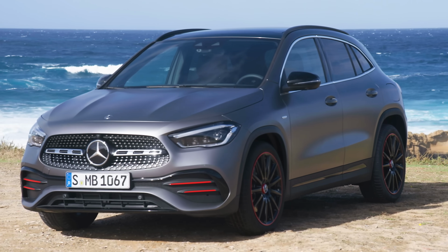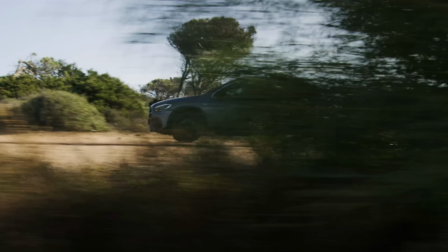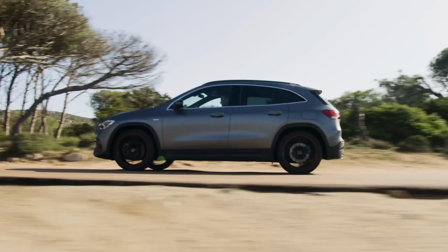This is the all-new GLA, Mercedes' entry-level SUV, and here's the carwow top 10 things you need to know about it.